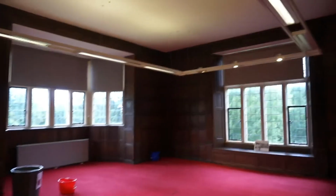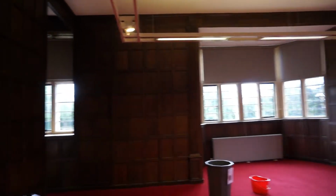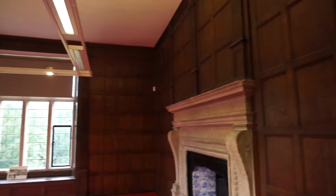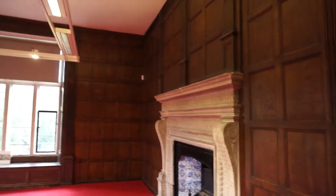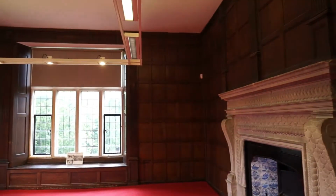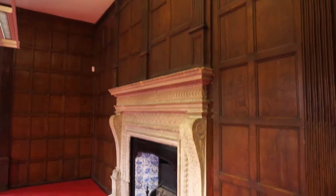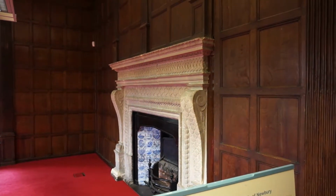This is the King Charles room in Shaw House. There's a legend that somebody took a pot shot at him, but historians think that's not true anymore. It's a very nice panelled room. Apparently the fireplace is original from the period.